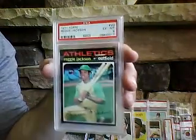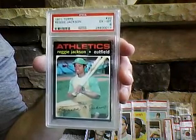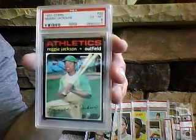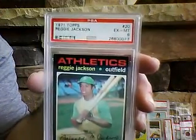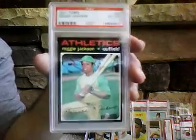This one I was pleased. Another one from that '71 set that I'm trying to put together. This I predicted would get a 5. The '71 Reggie got a 6. So it's always nice when things come out just a bit better than what you thought. There's the label on that one. So '71 Reggie got a 6, a little bit higher than I thought.